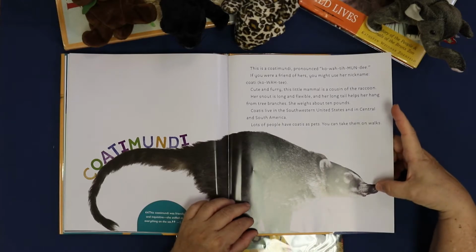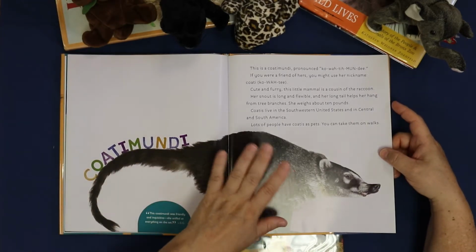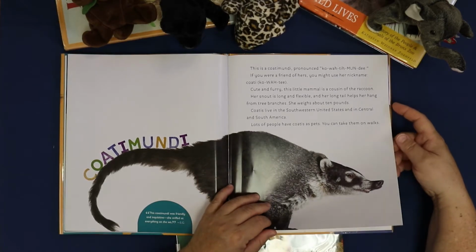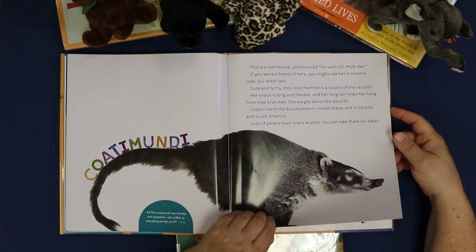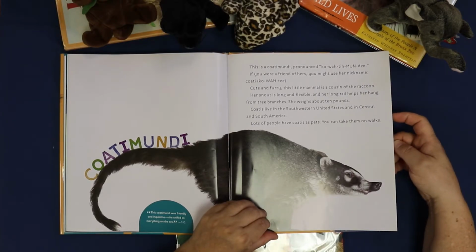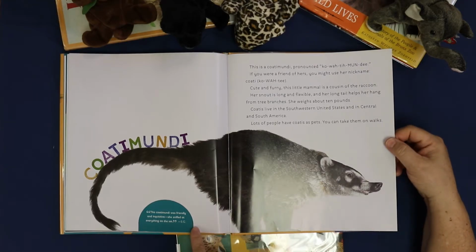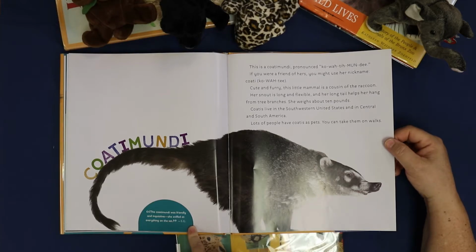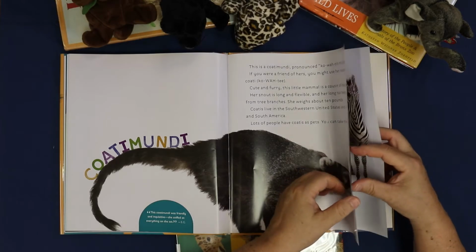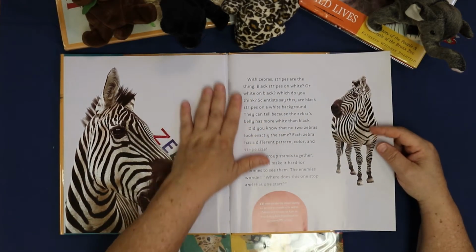Her snout is long and flexible, and her long tail helps her hang from tree branches. She weighs about 10 pounds. Coatis live in southwestern United States and in Central and South America. Lots of people have coatis as pets. You can take them on walks. And the photographer says this coati mundi was friendly and inquisitive. She sniffed at everything on the set. Well, that means that's how she investigates her world, is with her nose.